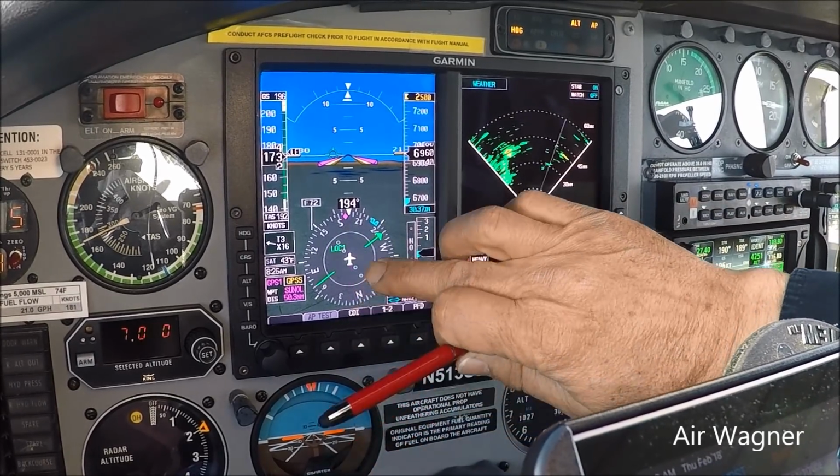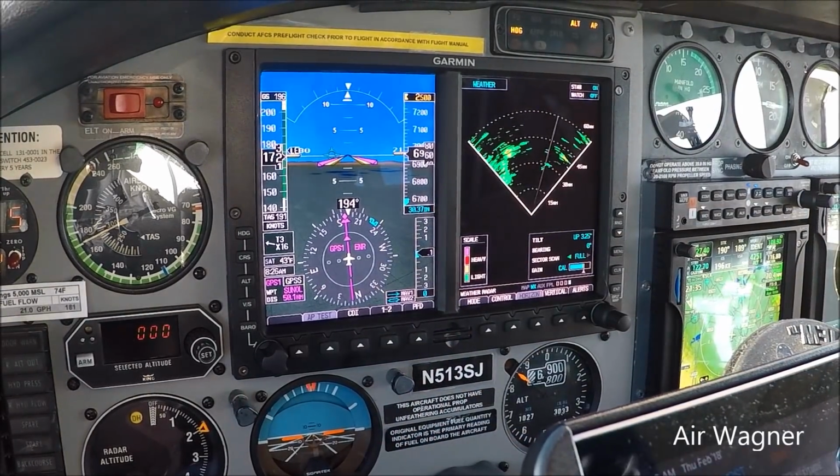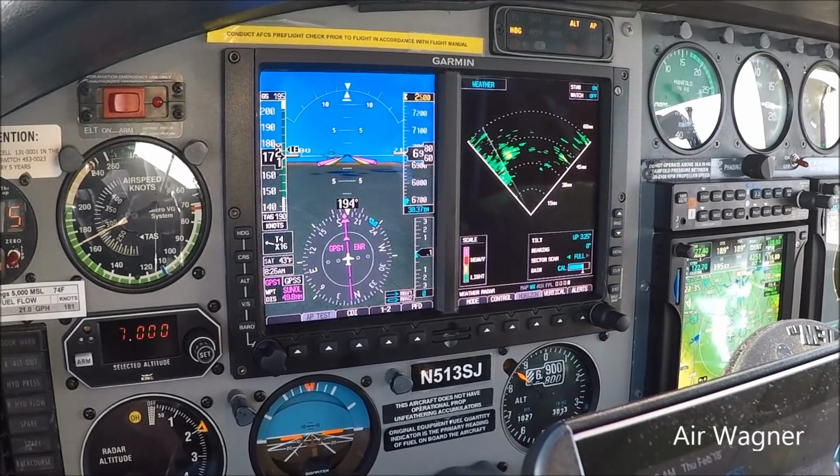If you do green, it would pick up the localizer off of the VOR or the localizer ILS, whatever you're navigating to.